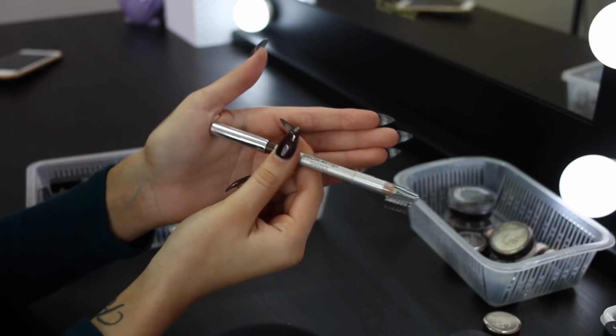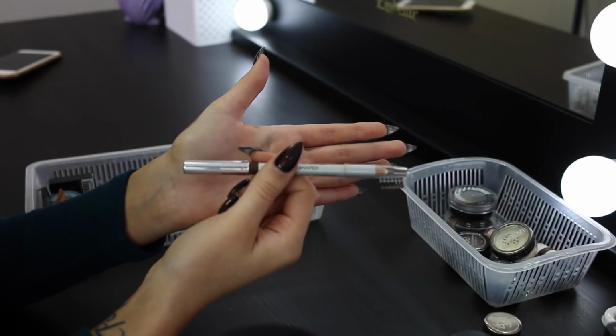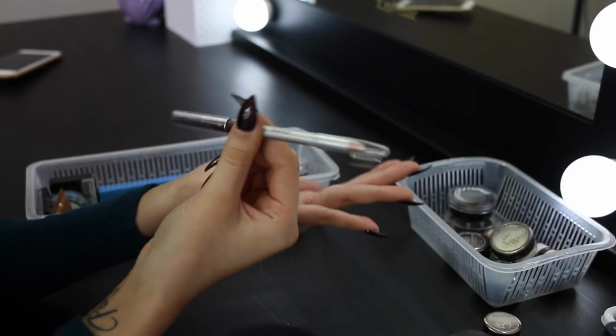I'm not sure why this was in here, but this is a L'Oreal Brow Artist Shaper. I'm going to get rid of it because I don't actually use it. I know it's not meant to be included in this video, but it's here, so it's going.